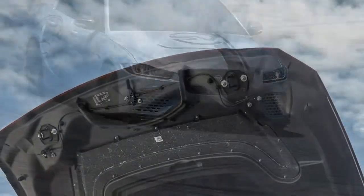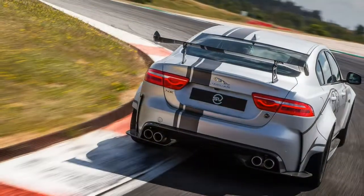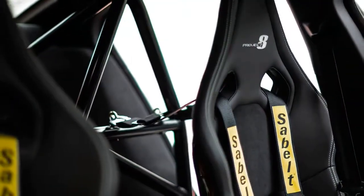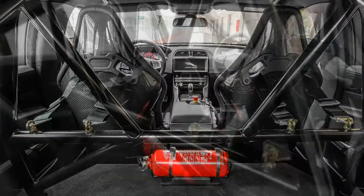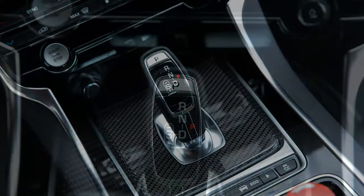I mentioned it was geeky. Just 300 of these monster sedans will be built, all left-hand drive, each costing around $187,500. The result of all this incredibly detailed work is a new lap record for four-door sedans at the Nürburgring, a tasty 7 minutes and 21.23 seconds.